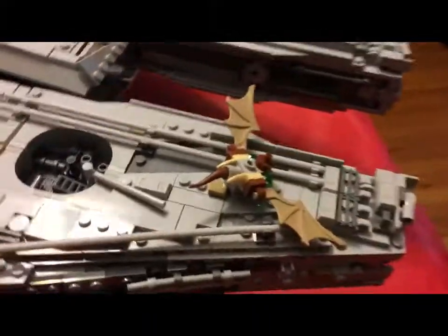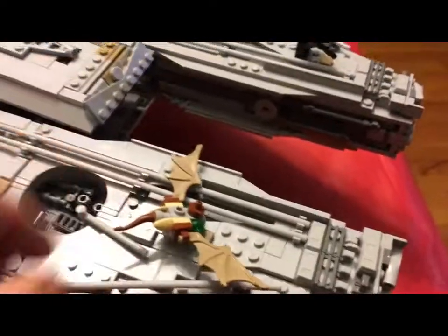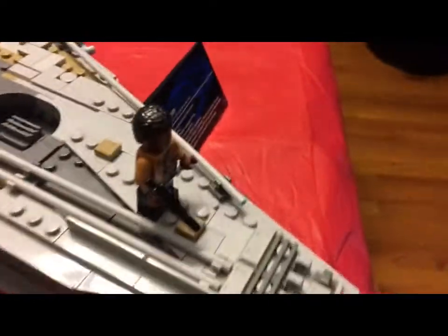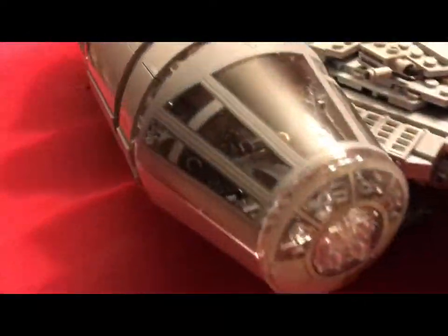Also, it came with a Mynock, chewing on the power cables. I'll just leave him there. And many characters, including Finn, so we'll keep Finn off to the side. If you look at the cockpit, it's hard to see from here, but you can see Chewie and Han. That's a young Han.